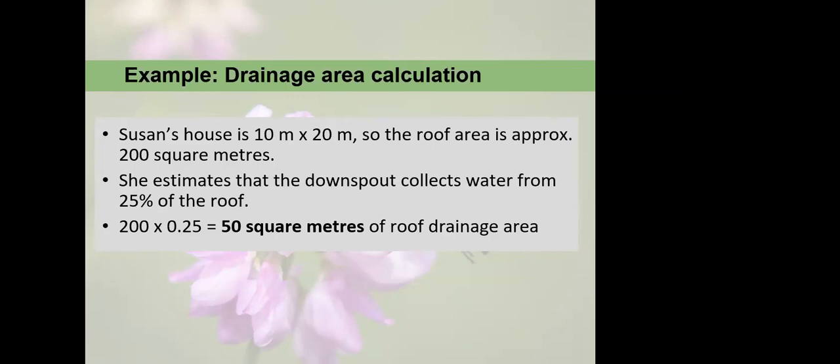So that's where we're going to calculate your total area, which is 200, multiplied by, we're going to convert that to a decimal, right? So 25% is going to become 0.25. So essentially, it's going to be a quarter, okay? So 50 square meters of roof drainage area. I hope I explained that all right so that we can all follow along.